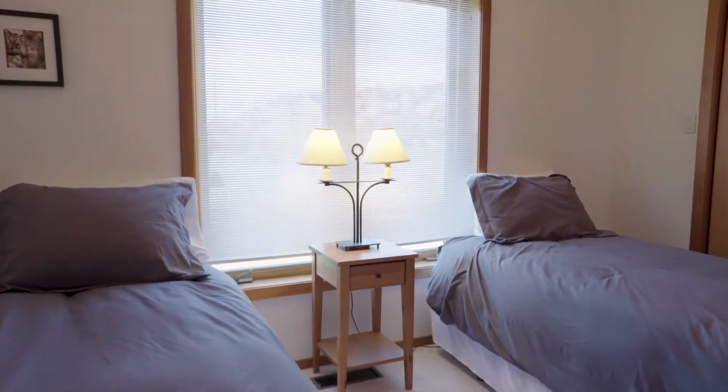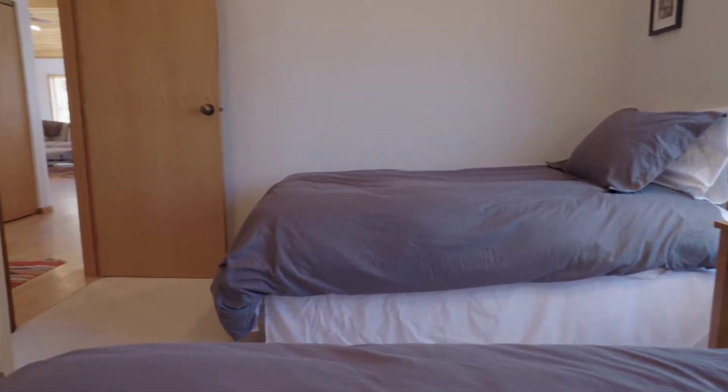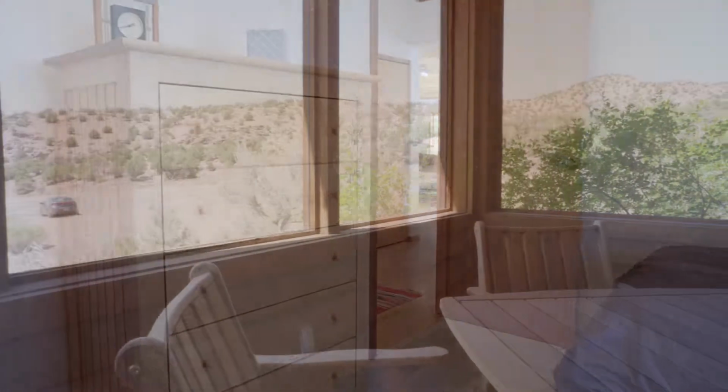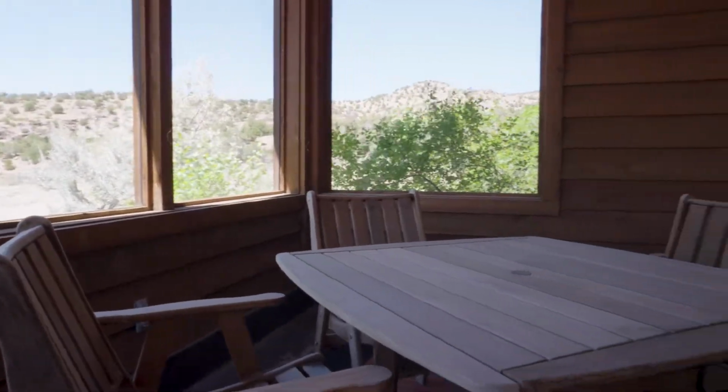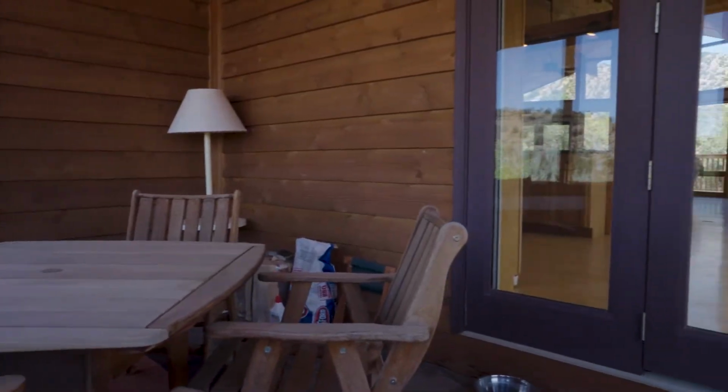Yeah, you can tell it's really, really clean. That's one thing I noticed. It's perfect. It is, and the screened-in porch, the outdoor living, the big decks. It's really, really spectacular. Yeah, beautiful home.